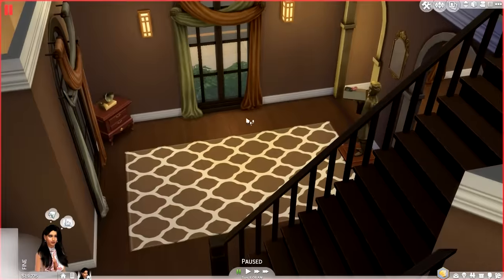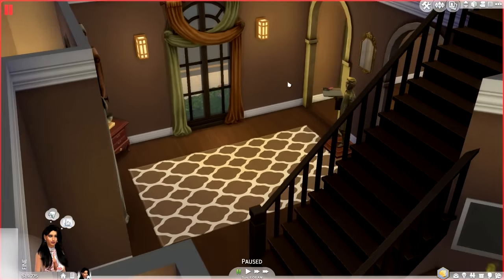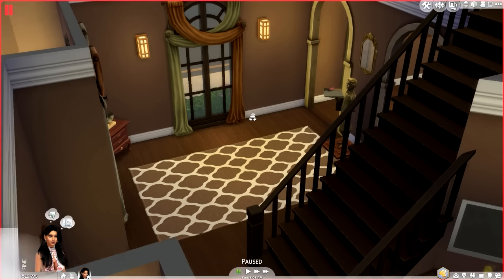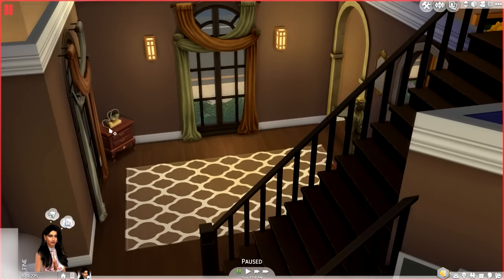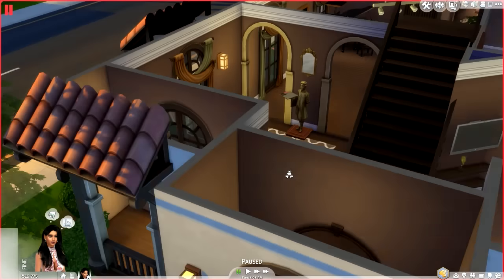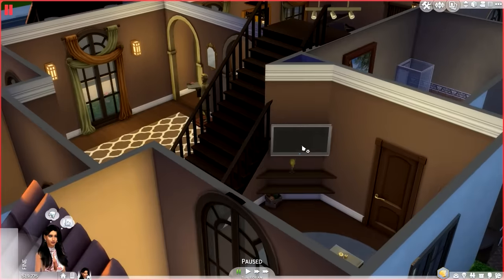The reason why I kept this bare is because this is almost like a little ballroom. This house is small, but it has the likings of a mansion. It wants so badly to be a mansion, but it's just not quite there. So yeah, this is a good area for dancing and entertaining and stuff like that. So, yeah, I think that's about it for the front area.